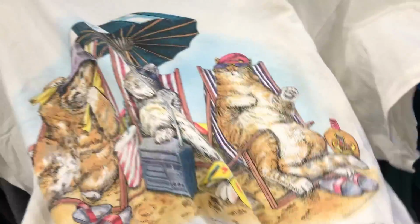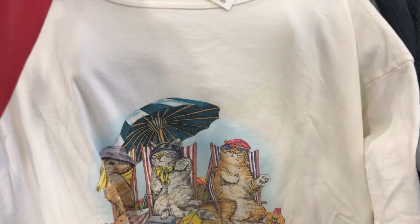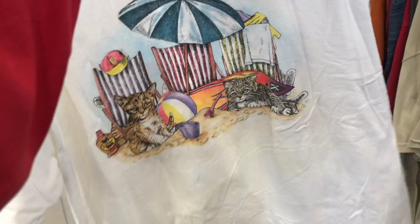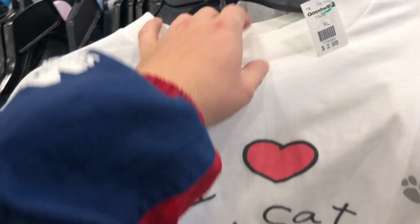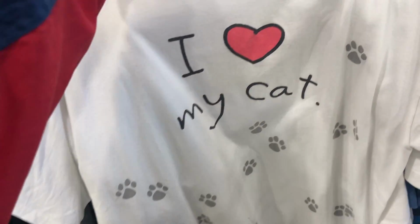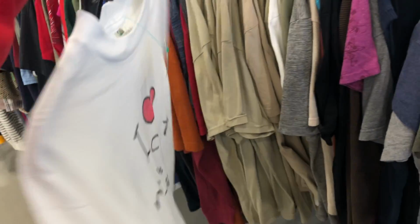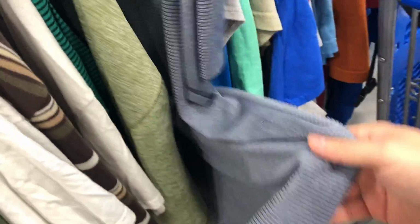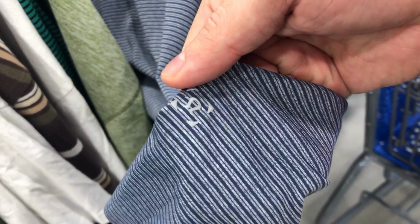That's awesome. Cats on the beach. It's like a beach overshirt. It's another cat shirt. It's funny, I found the cat shirts here last week too. That's funny. Is there another one? Look at that tag. Will it be Lululemon? What do you guys think? Yep.